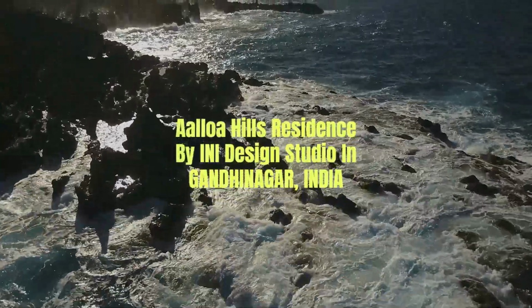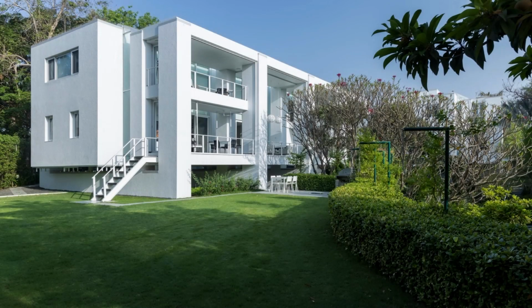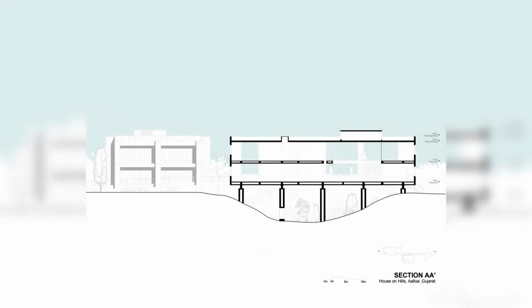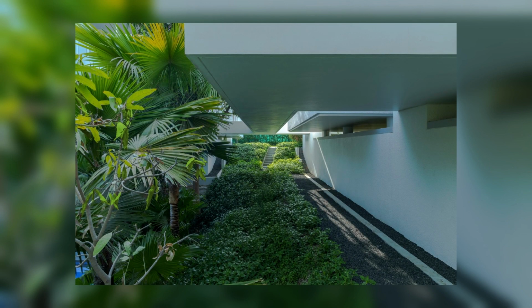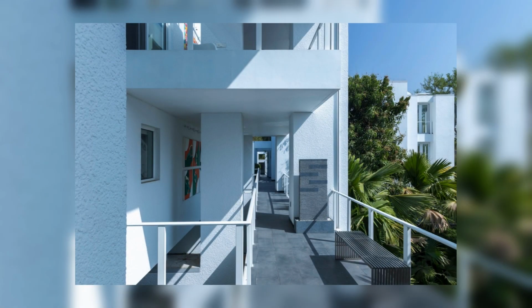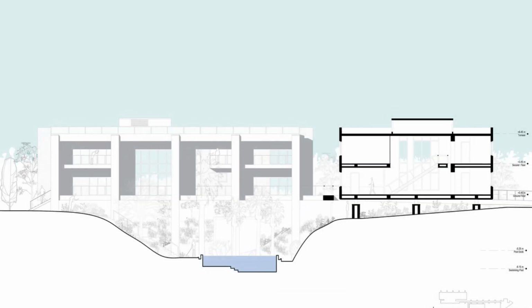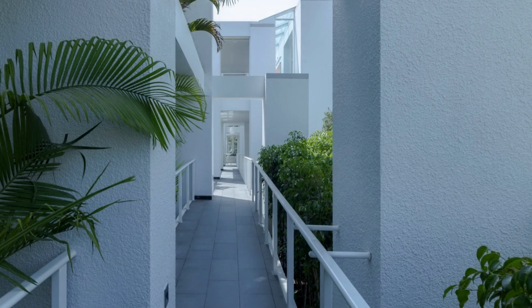Aalloa Hills Residence by INI Design Studio in Gandhinagar, India. Located near Gandhinagar city in Gujarat, Aalloa Hills embraces rest and repose in close consonance with nature. This net-zero residence, a bright white bridge spanning the Sabarmati Riverside terrains, stands out uniquely in the ambient wilderness. Positioned on a natural plateau with commanding views of the river and forest, it hovers above the ground, respecting the undisturbed flow of natural systems.